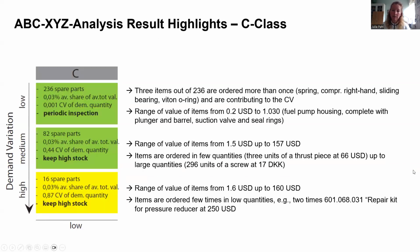And then I have the C parts, because the B parts are not that interesting. And here I want once again to draw the attention to the CX parts, where we have 236 spare parts or item types.